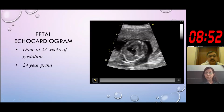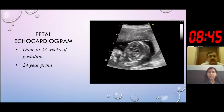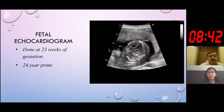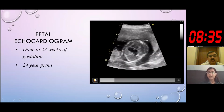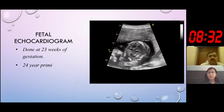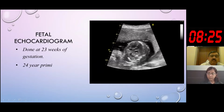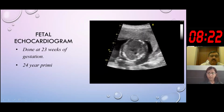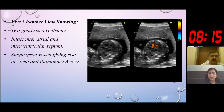So, this is the first echocardiogram, done of a 24-year-old female patient at 23 weeks of gestation, which showed two good-sized ventricles. There was a single great artery arising from both the left and the right ventricle. There was no ventricular septal defect; the interventricular septum was intact. This is the 5-chamber view, which showed two good-sized ventricles with an intact atrial and ventricular septum, and a single great vessel giving rise to both the aorta and the pulmonary arteries, that is the truncal valve.